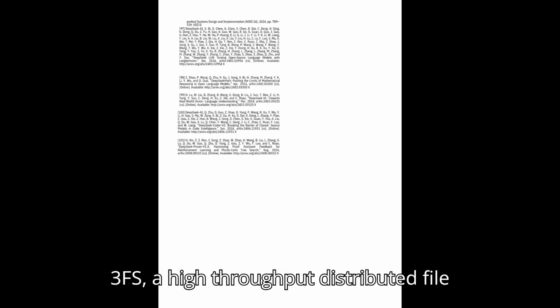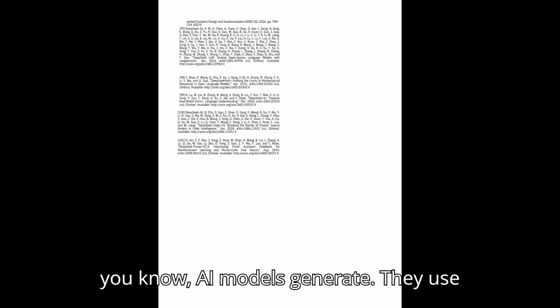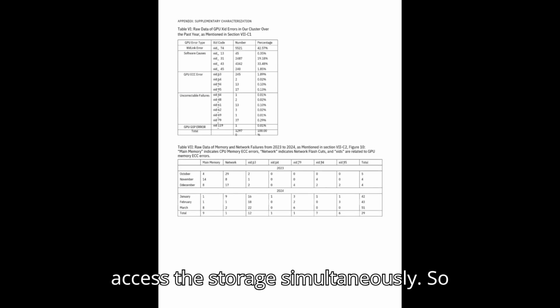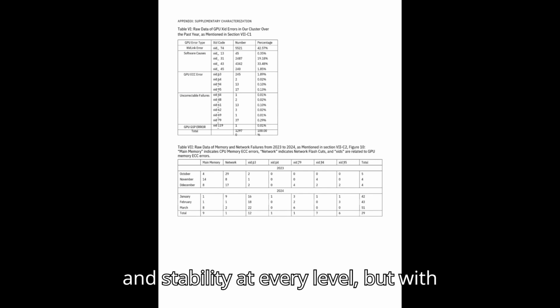Okay, let's talk storage. They mentioned a system called 3FS, a high-throughput distributed file system they developed themselves. What's the deal with 3FS? 3FS is designed to handle the massive amounts of data that AI models generate. They use super fast NVMe SSDs for storage, and they optimize the system to take full advantage of their speed. They even added a feature to prevent congestion when multiple nodes try to access the storage simultaneously. So they've thought about speed, efficiency, and stability at every level.